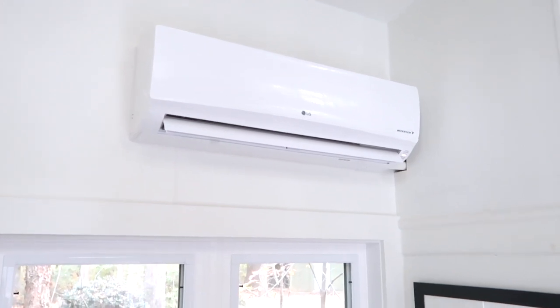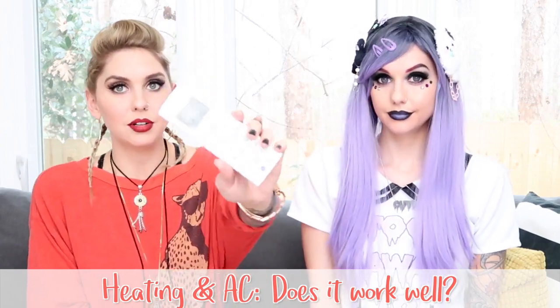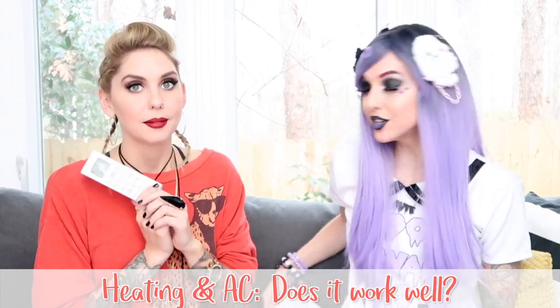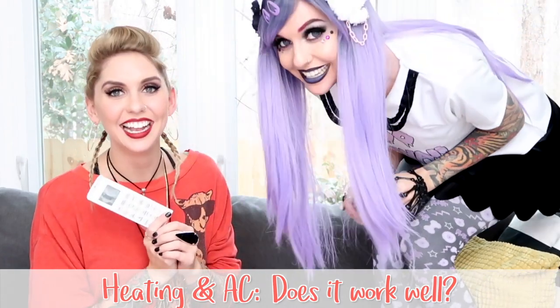It is an LG mini split. Living in a small space, it heats and cools very quickly, and I have not had any troubles with it. Has this handy remote that I can control from my bed if I change my mind. The actual unit itself is up here. Wait, the camera. Come with me.